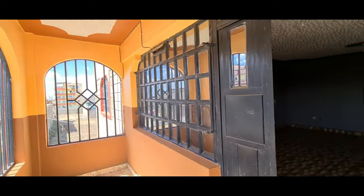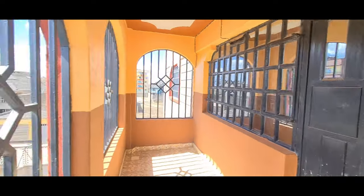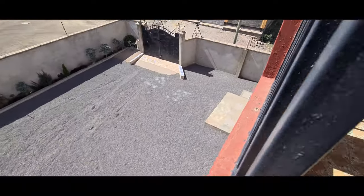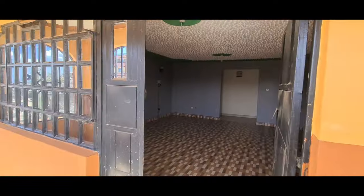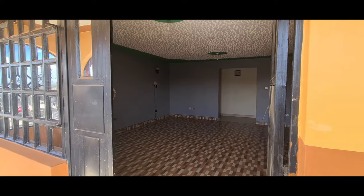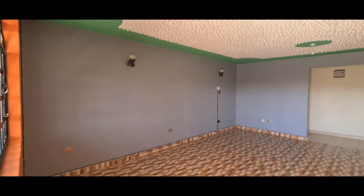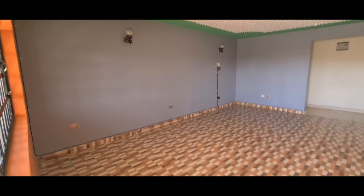So this is the entrance. You have a parking. There is a main gate there, and all of this is the parking section. Yeah, and this is the house. The entrance, just look at that, the entrance of this house.